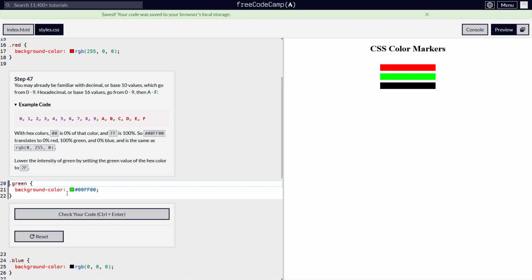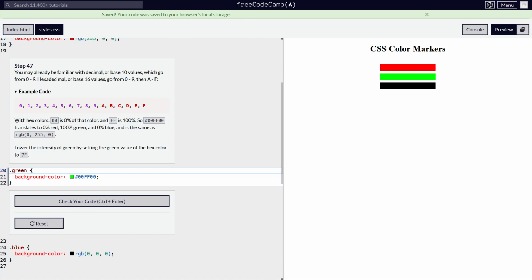Oh, hex colors. Okay. Decimal is base 10, and hex is base 16. Yep. Hex colors, 00 is 0% and FF is 100%. So that translates to 100% red, 0% green, 0% blue. Lower the intensity of the green by setting the value of the hex color to 7F. Like that.